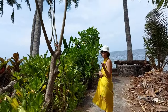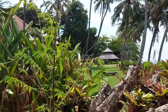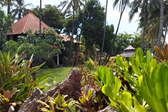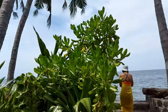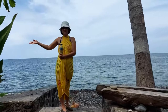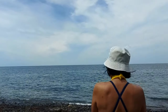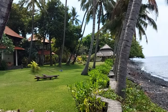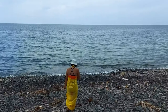Going to the beach now. Hani, that's why there's all these mosquitoes. Is it Alamander? No. Alright, there's another hotel and beach resort. This place in Buleleng is littered with them. There we go. They look nice places.